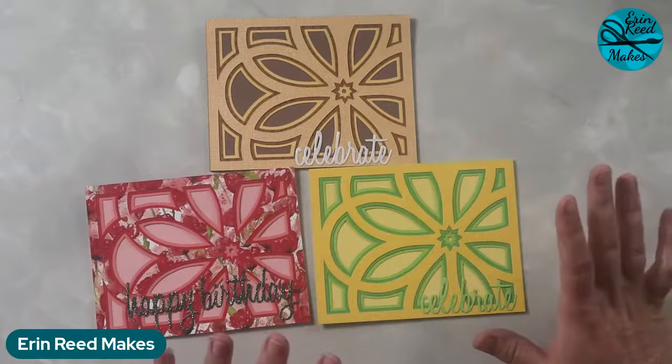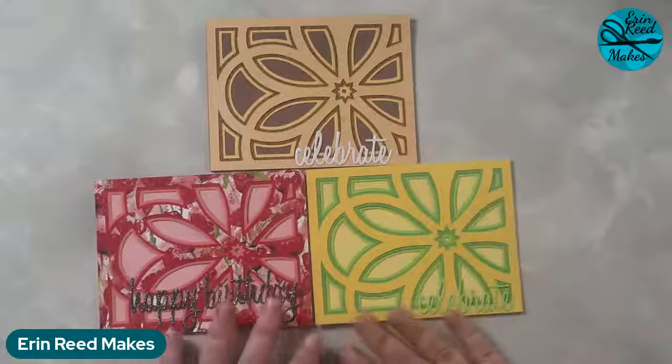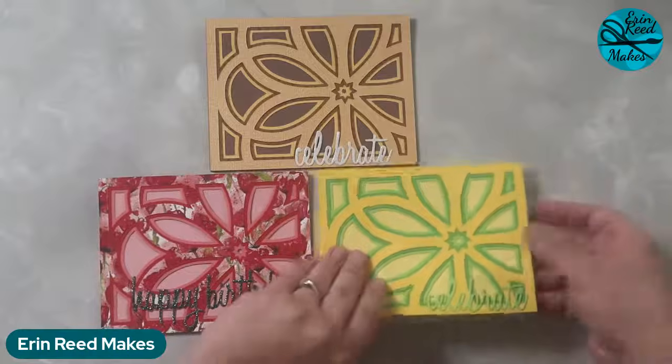There's a lot of different cards. A lot of different companies have types of these dies, and they just are so beautiful. So she played around with the colors using the exact same die system, which is gorgeous.